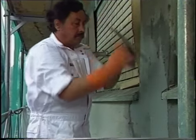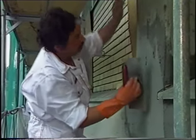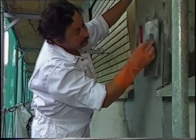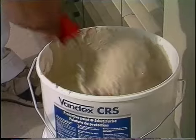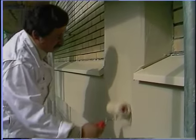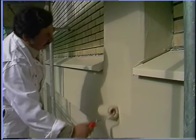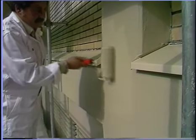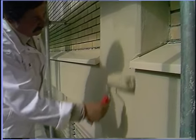The one-component CRS leveling compound forms a smooth surface that shows no difference between old and new. Finally, the VANDEX CRS protective paint guarantees a long-lasting repair. Where minor movement is expected, CRS Concrete Protection Elast should be used.